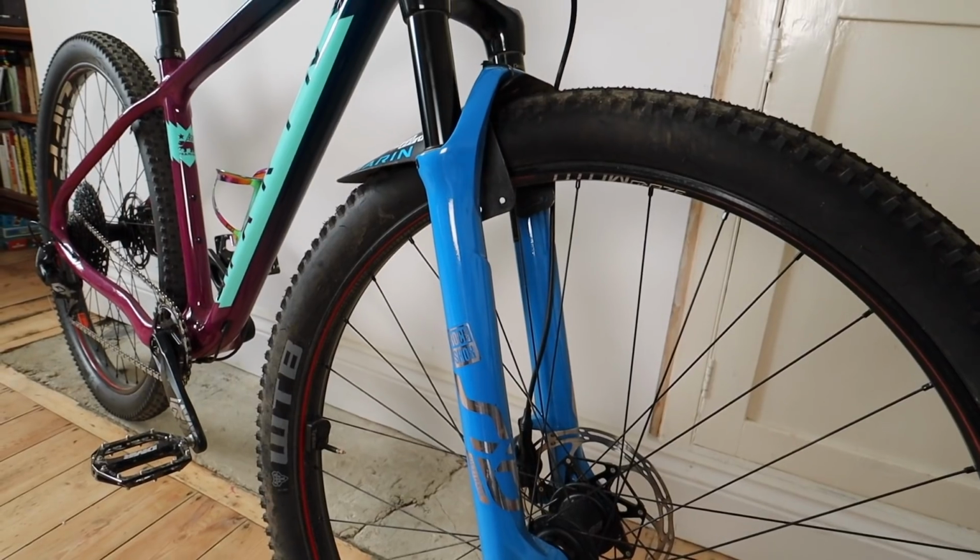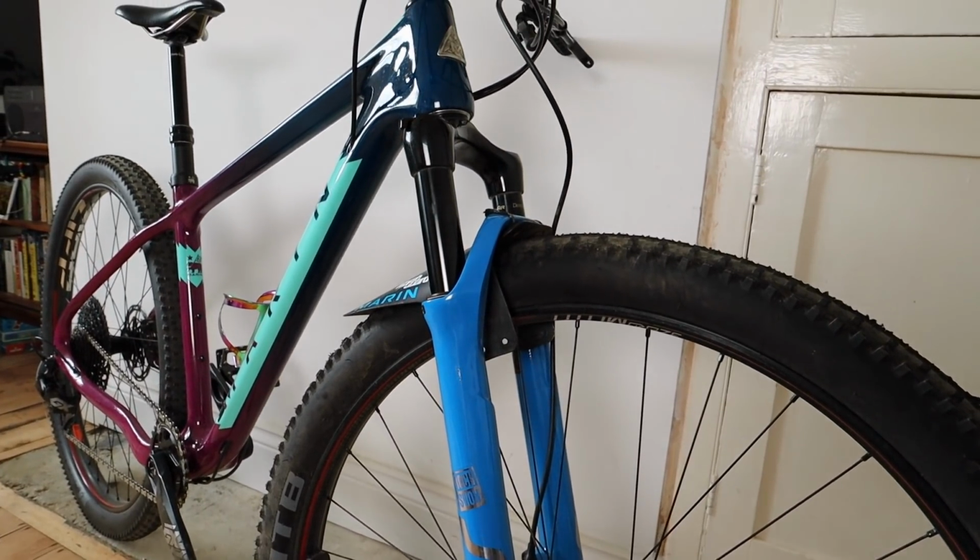It's got the RockShox SID fork. I made the mistake of calling it the SID fork before and I got crucified, so am I right? Is it the SID fork? Anyway, it's a good fork. This has been custom painted for me.